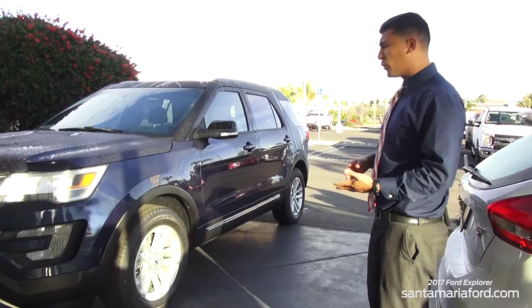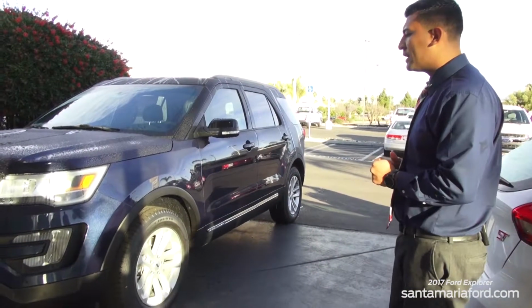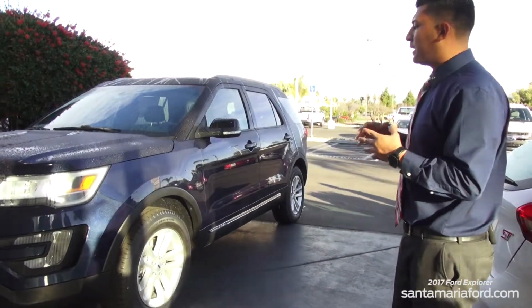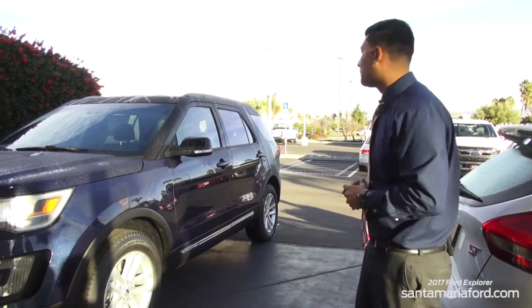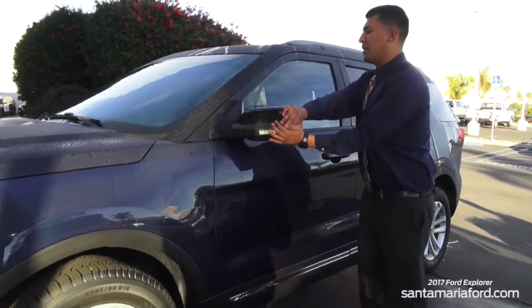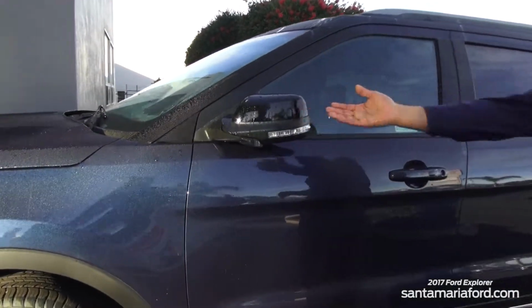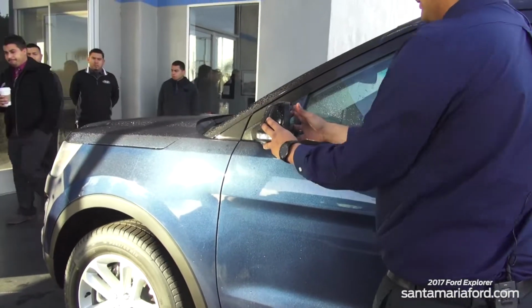It also has what's called roll stability control, and that's also for when maybe you take a curve too tight, maybe there's some understeer. It helps you so you do not roll over. It keeps all 4 wheels planted firmly on the ground. This is nice here in case you do happen to hit something. Maybe you want to get in a tight spot, or maybe you hit a little pole or something. It does fold in for you, so you don't have to worry about that.